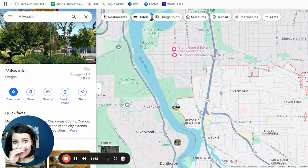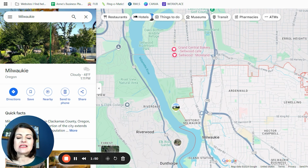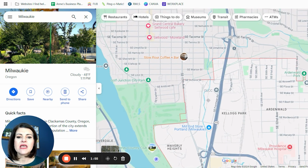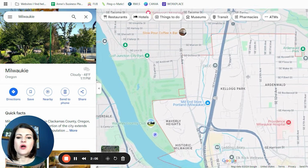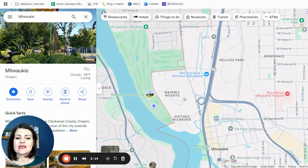Let's just start right here. If you love the idea of being close to Sherwood, you are literally just minutes from Sherwood. This is right next door to it. If you take 17th, which is kind of our main street here, we'll zone in a bit, but you can see Sherwood Moreland right there. So if you can't find what you're looking for in Sherwood and you're open-minded, then Milwaukie is another great option. You come down 17th, which is the main road to get in and out through to Sherwood. Highway 99 is another way to look at it.